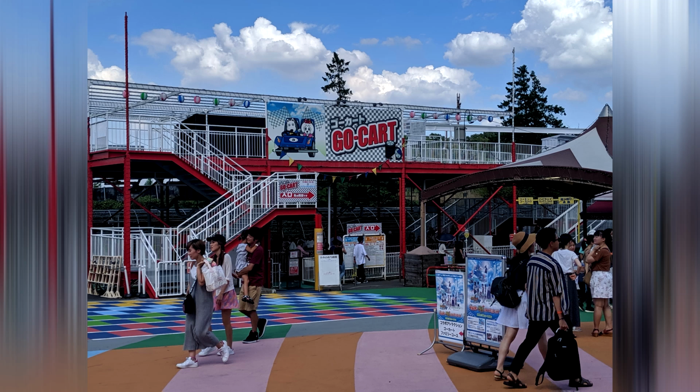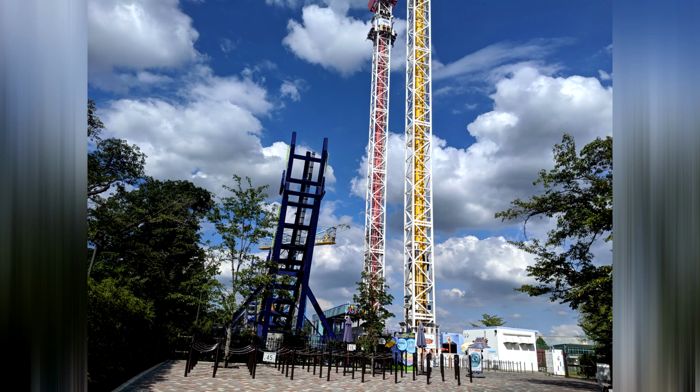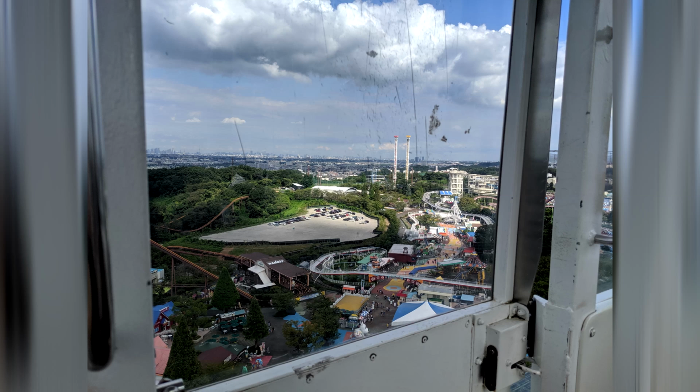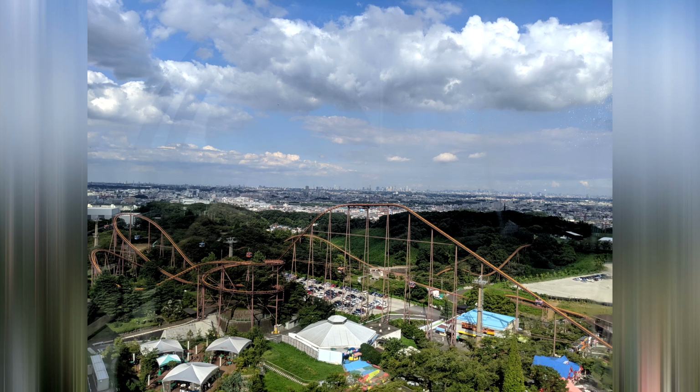And, yeah, this is the Flag Street. We went on the go-karts. And that spinning, loopy ride, the Looping Starship, I believe it's called. Overall, Yomiuri Land was pretty dope. Highly recommend going. It's not really for the thrill seekers, but it's got enough for everyone, I guess. Fun park. 10 out of 10.